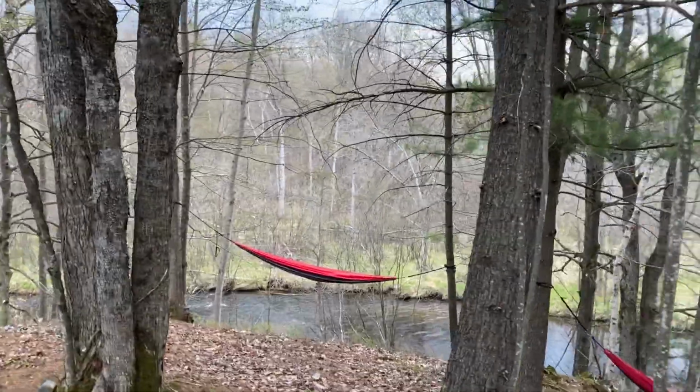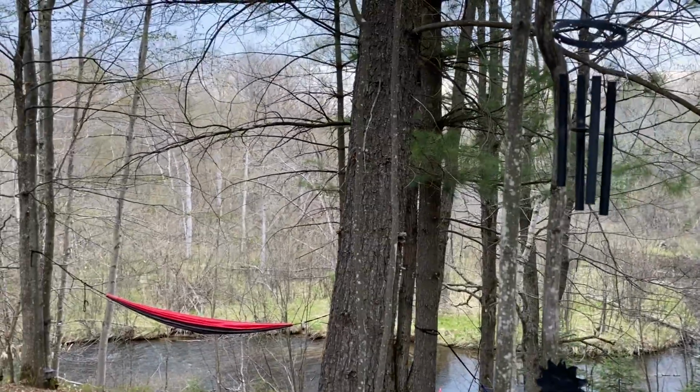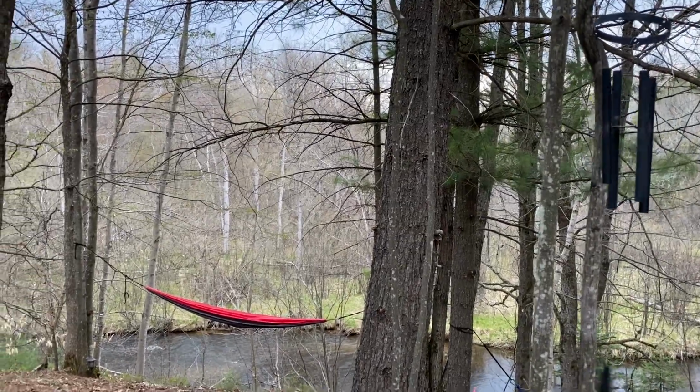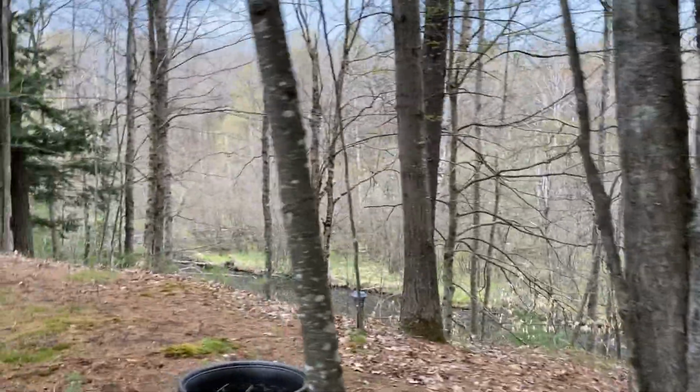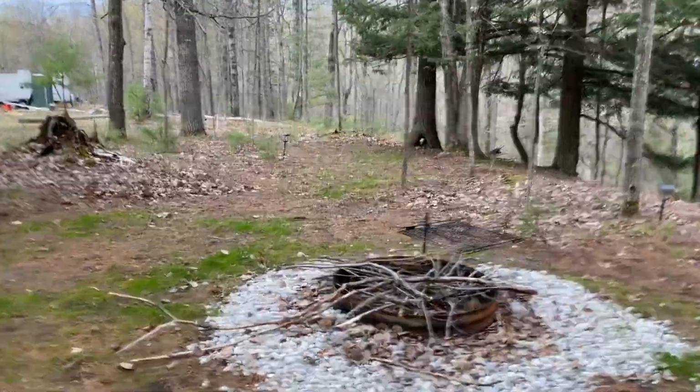Wind chime that sounds so neat when it's windy. Whoop. And there's the fire pit.